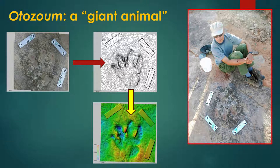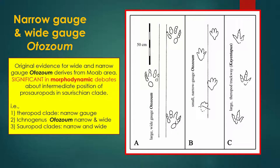And it's presumably attributed to a prosauropod. I've been quite interested in looking at what I call the morphodynamic variation across the saurischian clade, where we have narrow gauge theropod trackways. And sometimes we have narrow gauge Otozoum, but sometimes we have wide gauge Otozoum.